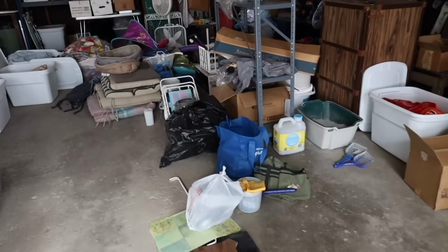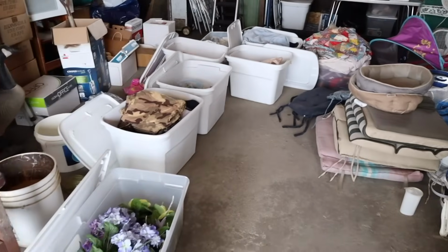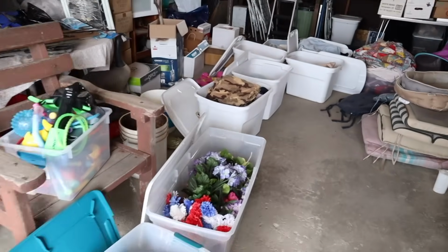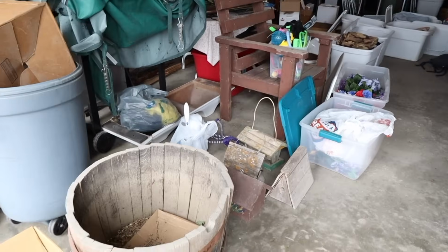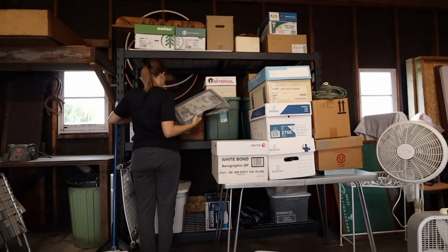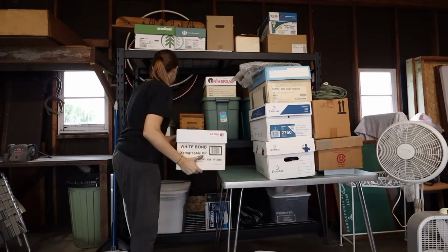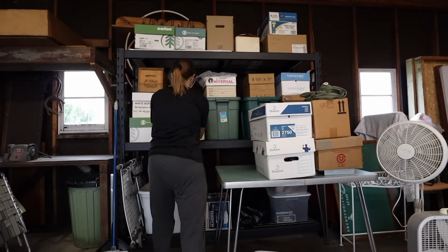So here is the final pile of stuff we had to sort through. It's kind of a mess. It took us like an hour to go through everything, but we did get through it. I was so proud. We got rid of so much stuff, but now after going through everything, it's time to sort and put away. And like I said previously, this is the sentimental box shelf.